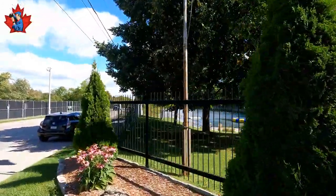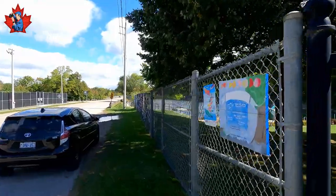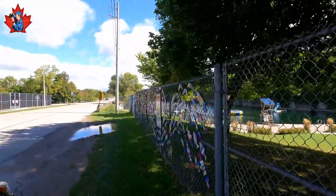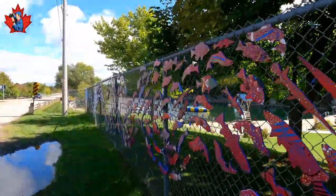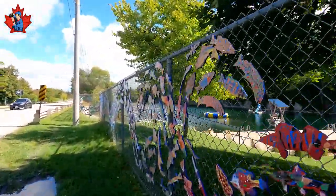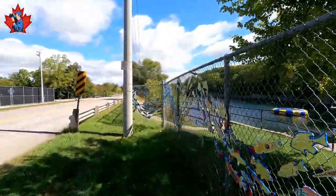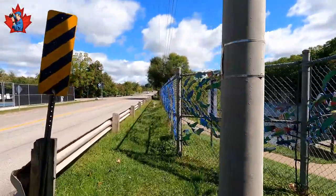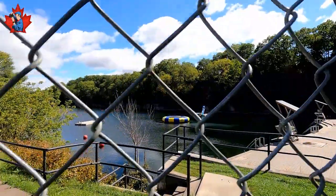I try to walk to get another look at it. It's on the roadside. And there are two of them. This is the one for swimming. On the other side of the road, a narrower but longer one, is for fishing.